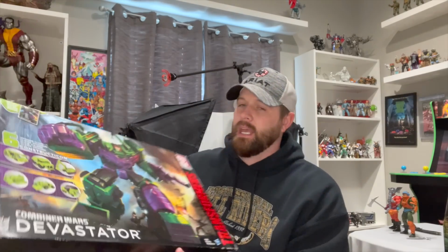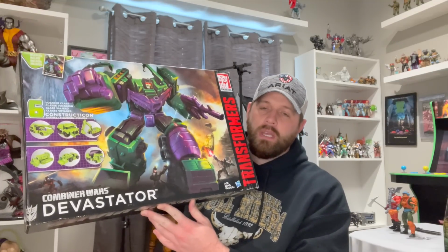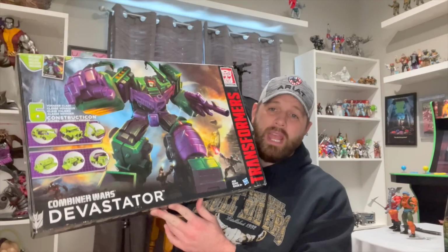And we picked up two of them, one for each of our kids. So they're going to really, really be pumped about that when they see it. We picked up one more item at Gamers Alley, and that is the Combiner Wars Devastator. I know they're doing a reissue of this, but from what I understand, there's really no change to it.